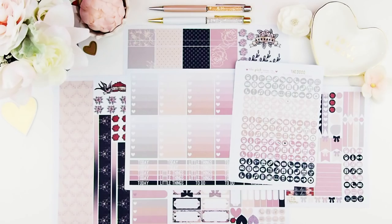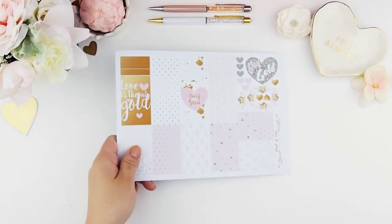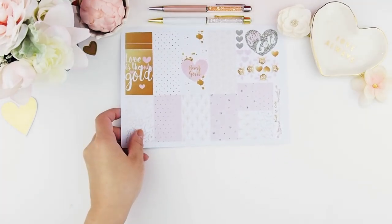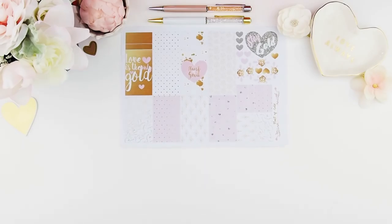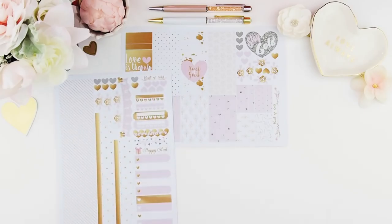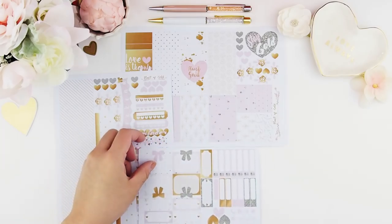My third kit is called Heart of Gold, because being a mother, and I'm a mother of two, your heart just stays pure towards your children. Whatever you do is always in the best interest of them, and what's more pure than gold? So, hence, that's how this kit got created, Heart of Gold.